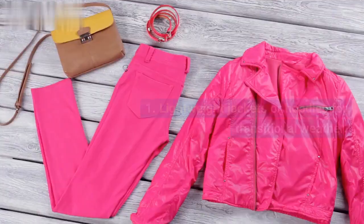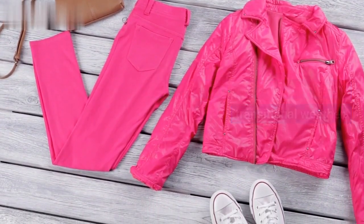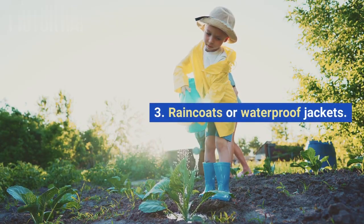Outerwear. 1. Lightweight jackets or hoodies for transitional weather. 2. Warm coats for colder seasons. 3. Raincoats or waterproof jackets.